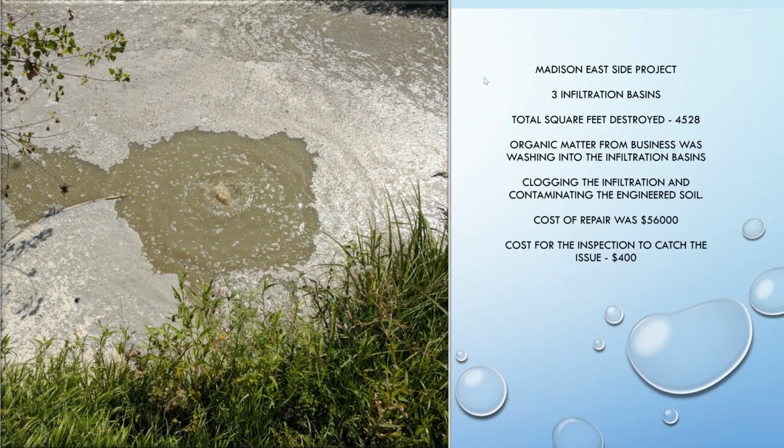Sure. This one is located on the east side of Madison, kind of near the airport. The existing site has 3 infiltration basins, and they work kind of in a row, so there's equalizer pipes between them. But essentially what was happening was the owners did not really know what these basins were, and so they were having some of their organic matter shipped off site in a fenced in area. However, that fenced in area also had the drainage inlets that drained stormwater runoff directly to these ponds. So all of that organic matter that was not making it into the trailers was making it into the infiltration basins. Of course, clogging the engineered soil, and then the water would start standing, and then it would start stinking.